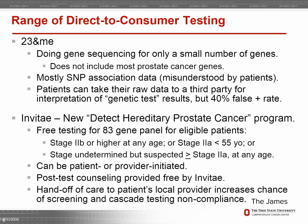Most of the gene assessment or risk assessments done by labs like 23andMe are more association tests, meaning they've got various genetic markers that are statistically associated with prostate cancer or other diseases, but we don't have a direct causative connection there. So they can suggest increased risk, but not necessarily management or inheritance.